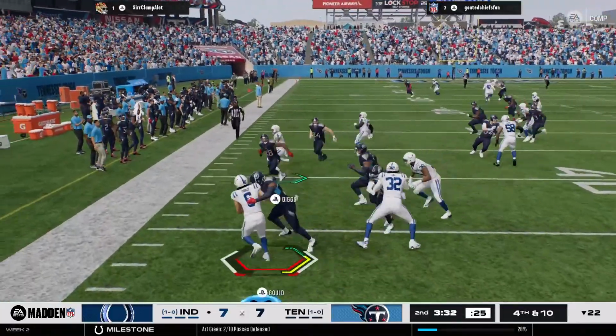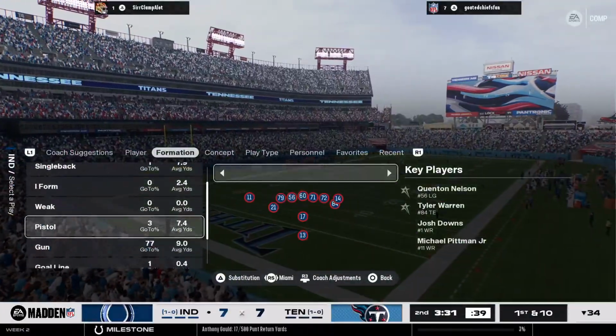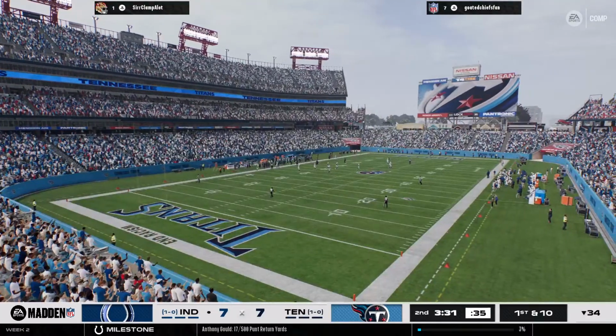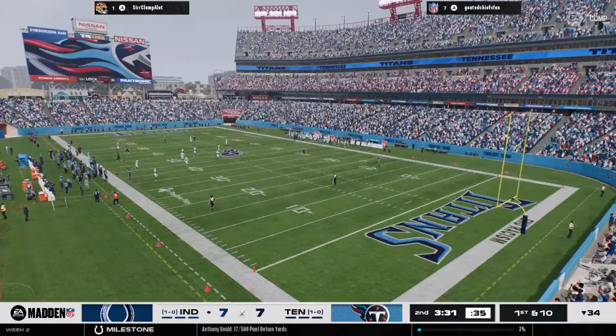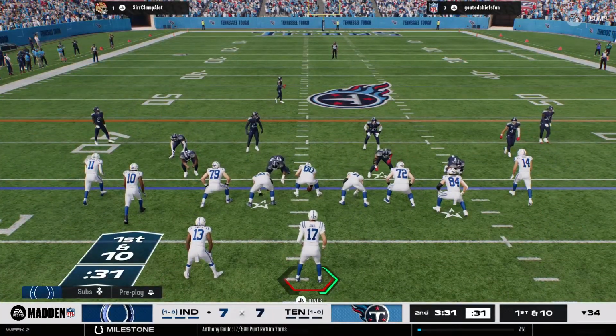It's taken to the 26. And he gets this up to the 34 out of bounds there. 51 yards on the punt there. And the Colts will go on offense here, 1st and 10. The Colts come to the line ready to start their next drive.